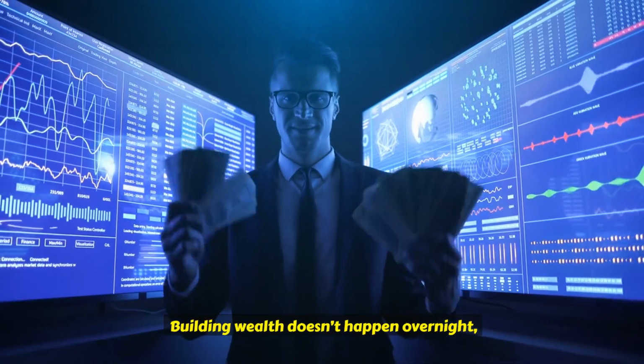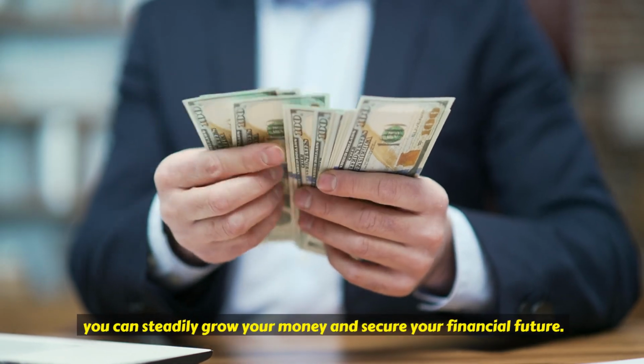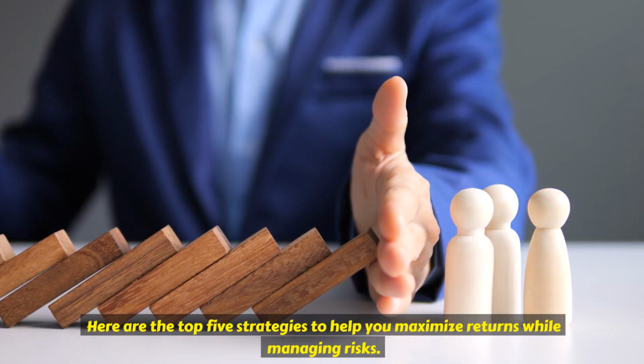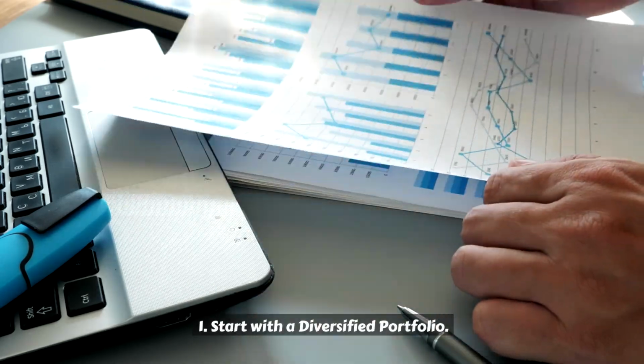Building wealth doesn't happen overnight, but with smart investment strategies, you can steadily grow your money and secure your financial future. Here are the top 5 strategies to help you maximize returns while managing risks. 1. Start with a diversified portfolio.